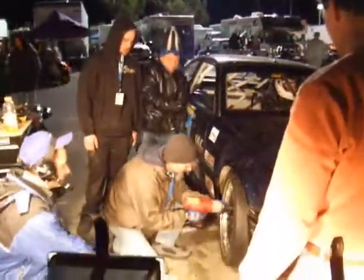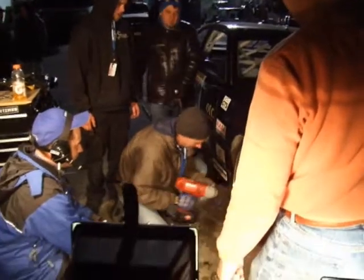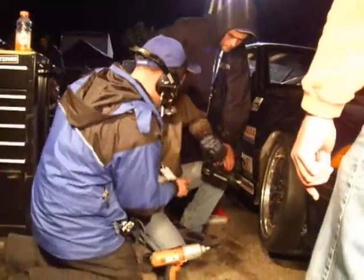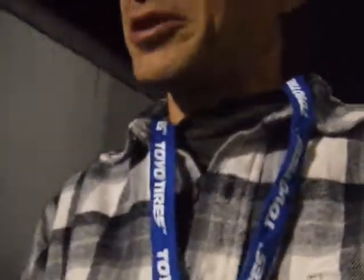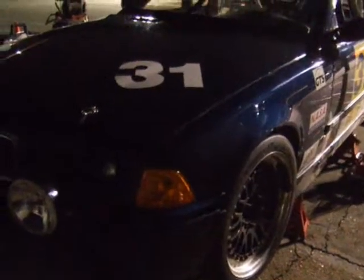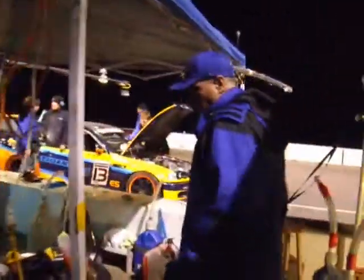Here, Brian. Unfortunately, our pit team isn't going to be working any longer. Here's the car. They put another hub on the other side, but unfortunately, we're dead. Well, here's one shot of the car. Not that one, is it?